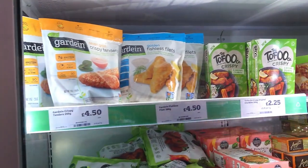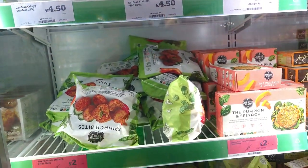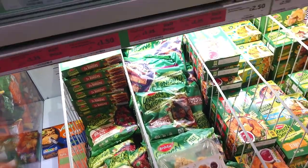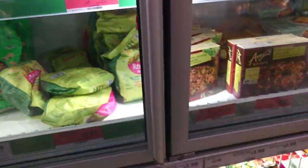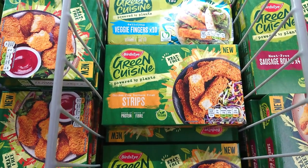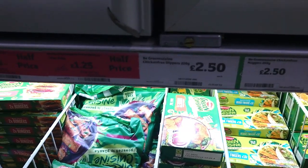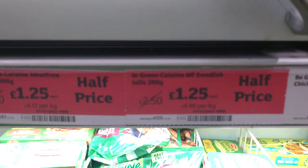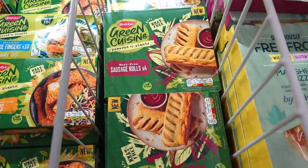Gardein, one of the most expensive items down here. We've had the Strong Roots stuff, that's quite nice, isn't it? Yeah, these. Yeah. We have. More Green Cuisine, chicken sticks, chicken dippers. You can hardly see that. There we go. And sausage rolls.